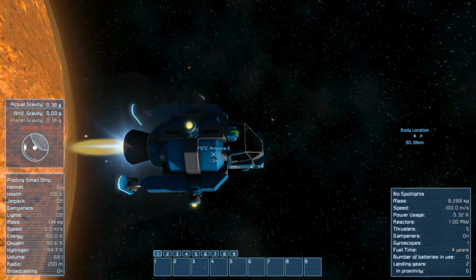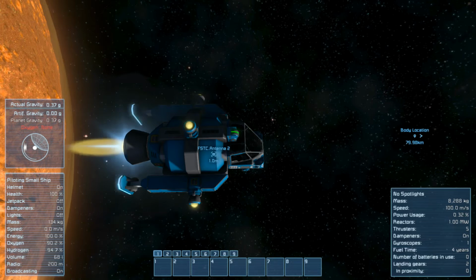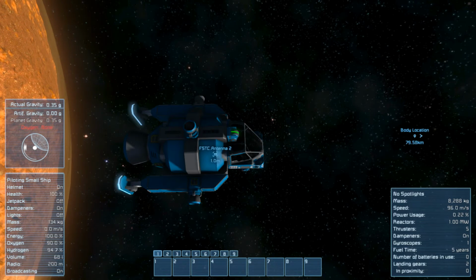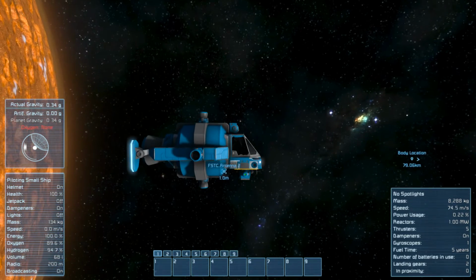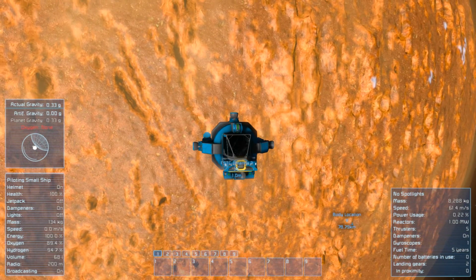But here's the thing, even if magically we did escape the gravity well, we'd have no fuel at all, so we wouldn't be able to go anywhere. There you go, we're at 0.35. We've just run out of fuel. So our ship is still going forwards, but you can see it's slowing down quite a lot, and then it will reverse and crash back into the planet.